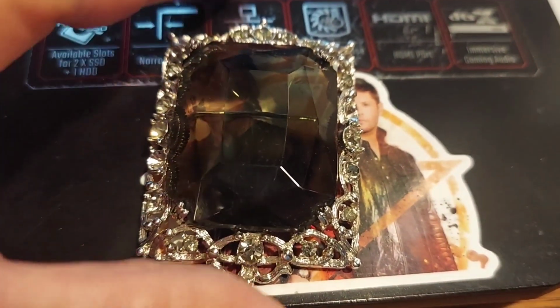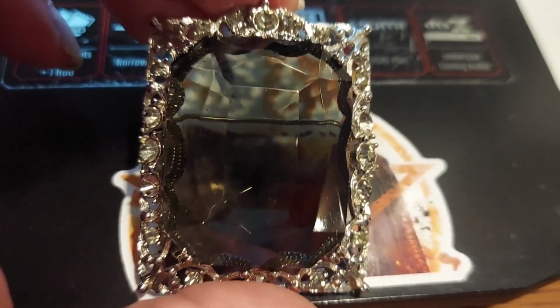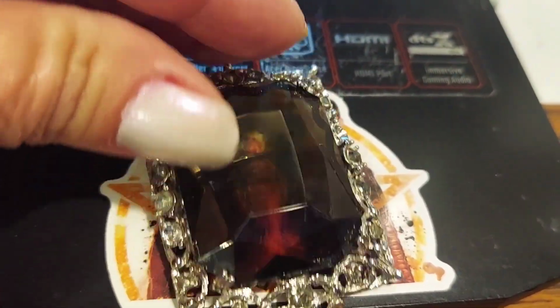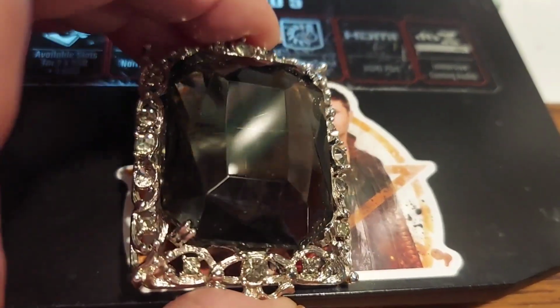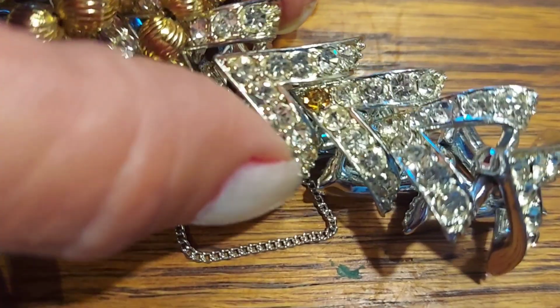Alright, this one's called Celebrity, and it's both a brooch and a necklace piece, or it can be either one. Super pretty, super neat. I've got a little smudgy where I was messing with it, but otherwise it's in really good condition. It's beautiful. Oh, by the way, I told you earlier that there was a stone on here that was discolored, or I thought it was. Nope, it's supposed to be.